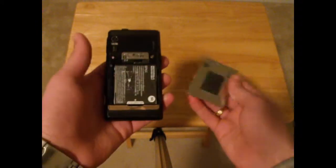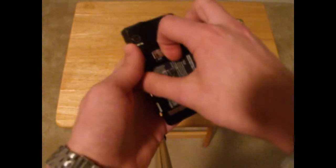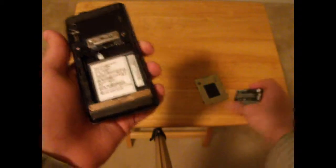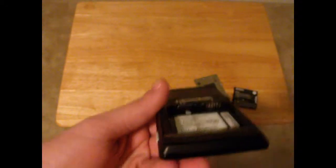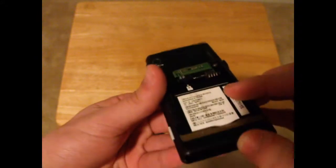Immediately we can pop out the back and we can notice you've got your little battery case right there. You've got a battery. We'll pop this baby out. Can't really get it. There we go. Pop this baby out and we'll check out the battery in a second. You can come back here. You can notice right back there is the micro SD card. That is where you can actually place your SD cards back there.